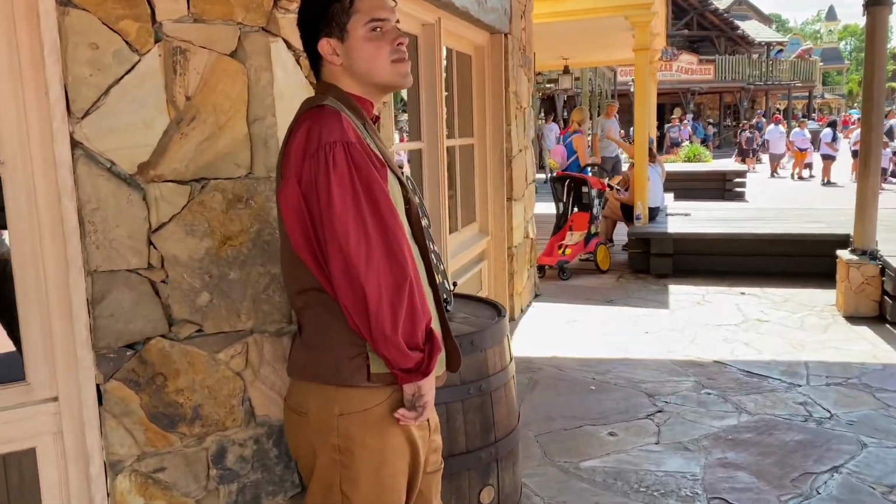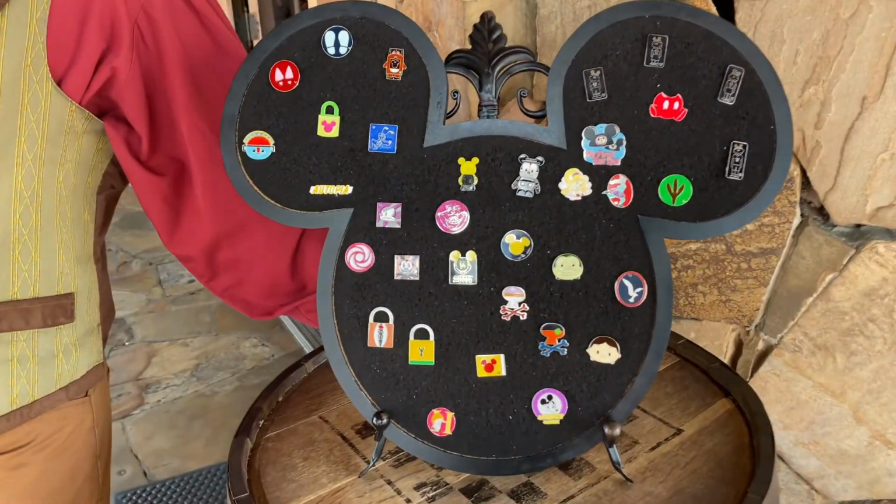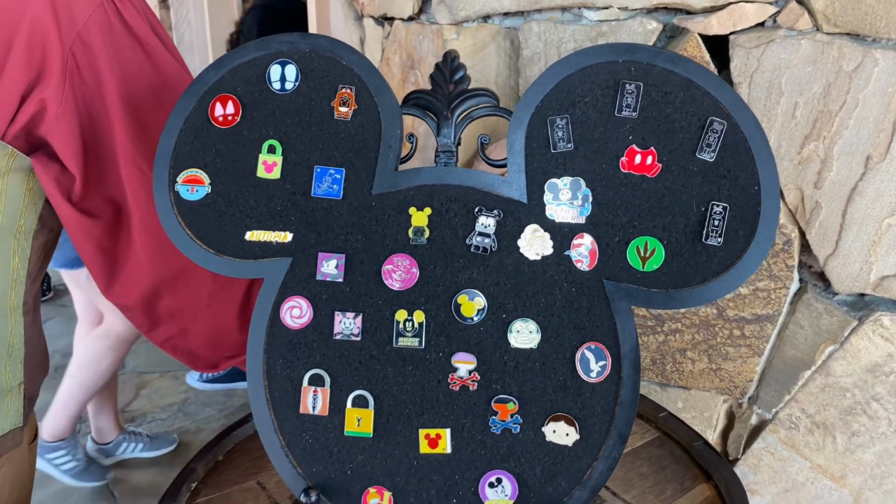Now we're gonna check the pin trading board. Hello, how you doing? Good, how are you? Good, good. Those are some really cool pins on there. I like that pin, the My First Ear hat.